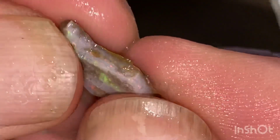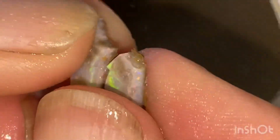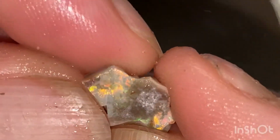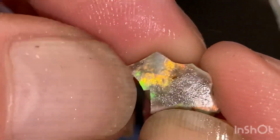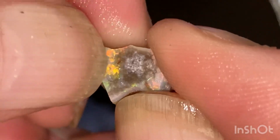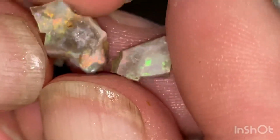Yeah. Unfortunately, it's totally shattered. I won't pull it apart any more than that. Not sure if it's... Yeah, no, there's a fracture right there at a right angle. Oh, what a shame. Sorry, Ken.